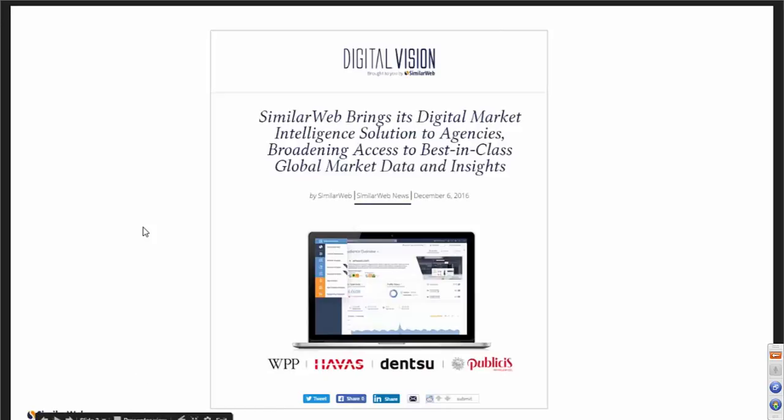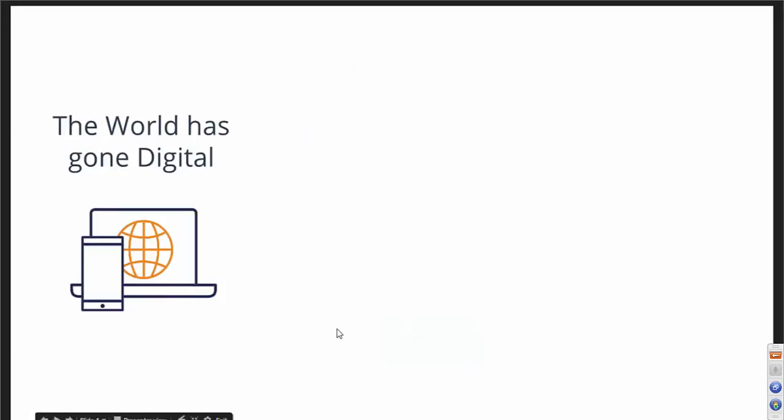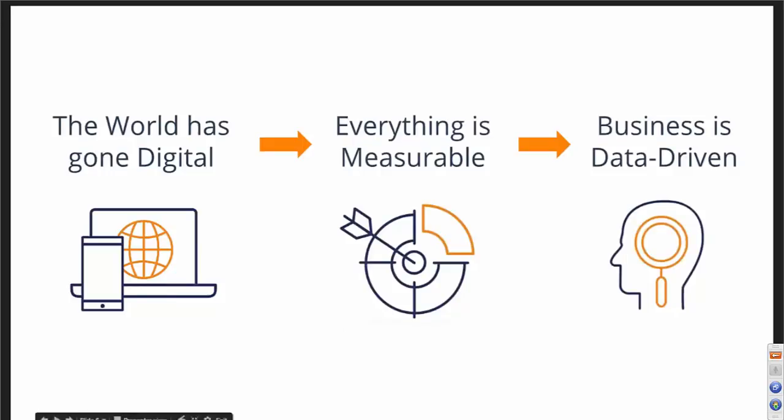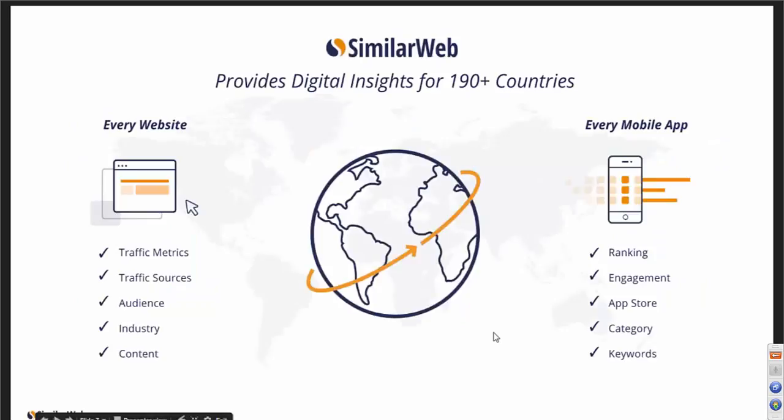As I'm sure you're all pretty familiar, the world has gone digital. Absolutely everything is measurable these days, and businesses are more and more data-driven. So that's where market intelligence comes in. All of your clients are most likely working with different direct measurement solutions or their own analytics capabilities, where they can look at all of their own data.